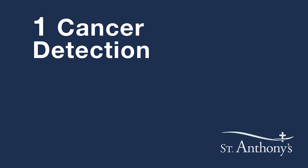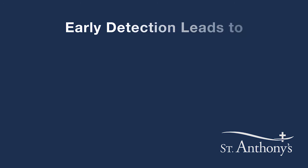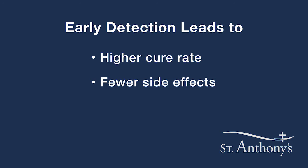The rate of finding lung cancer with a low-dose screening is usually 1 in 100. So the majority of folks, we are able to call them with the good news that they do not have a lung cancer. When we detect cancer early, the treatments are higher cure rate and lower side effects. You will have a better chance of surviving and not dying of lung cancer if you have this screening test.